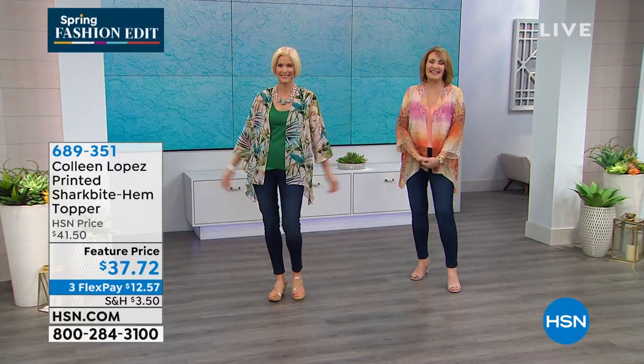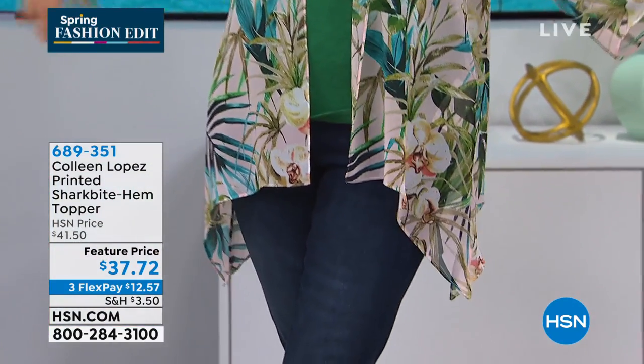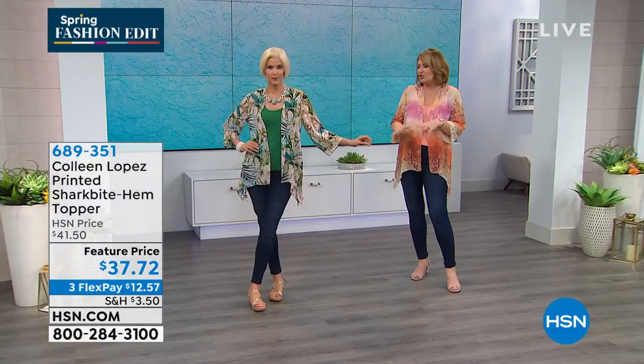Carol is in the jungle. So this is that jungle print that has palms and turquoise and a beautiful kind of an ivory creamy ground with shades of green. I love it with the little skinny jean.